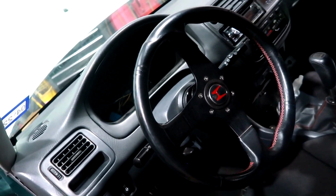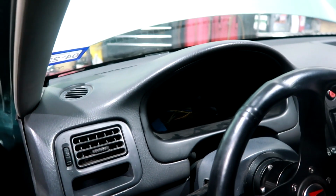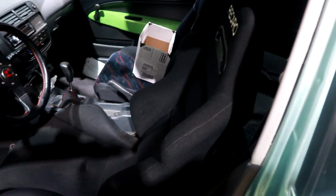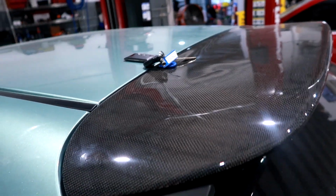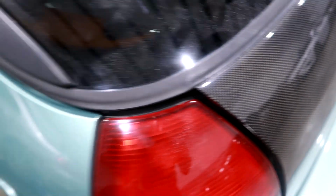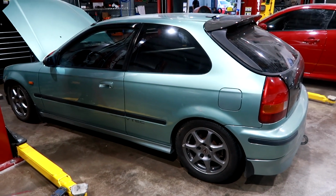Nice quick release steering wheel. Cluster is taken off, but I know the owner has a Spoon cluster that's super rare. Some Recaro bucket seats. And then back here we also have the harness bar, which goes around the passenger seat. Pretty cool. Some nice custom upholstery work. So yeah, all in all, really clean. Some carbon accents, carbon hatch. It was cool to see such a clean EK hatch.